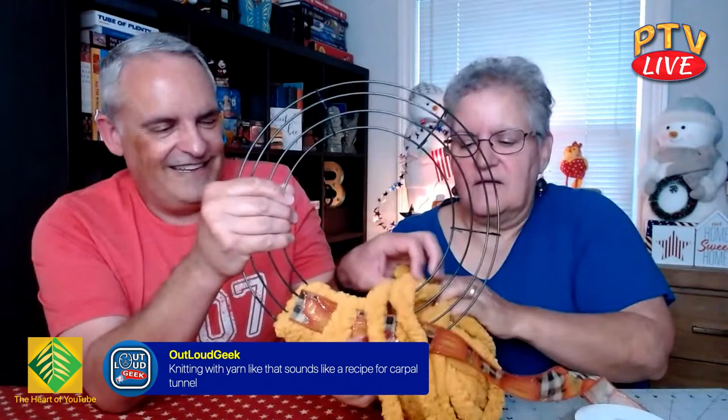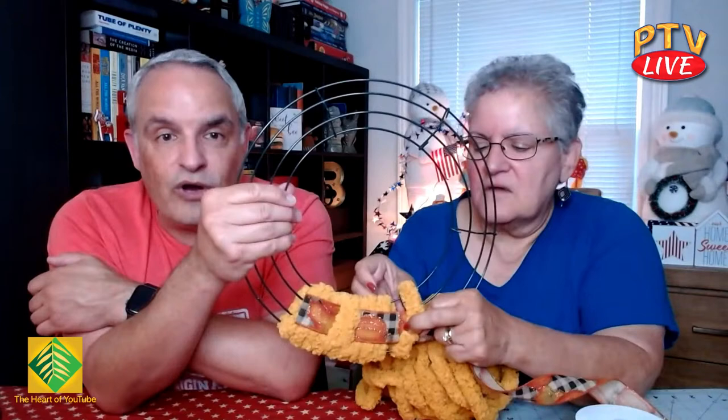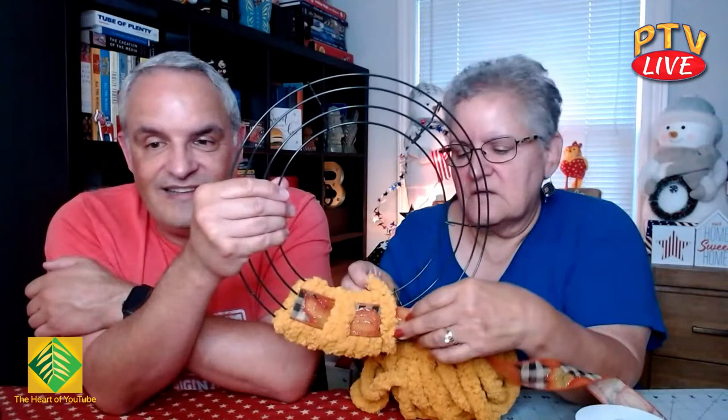Outlaw Geek says, knitting with yarn like that sounds like a recipe for carpal tunnel. Actually, no. The one that gives you carpal tunnel is the baby yarn. Is it because there's so much of it? Yeah, you have to work really, really hard in order to finish any project. And it's tiny stitches. Oh, yeah, I guess so.